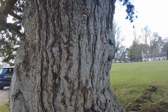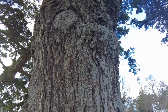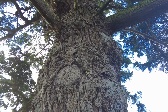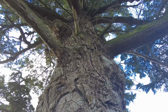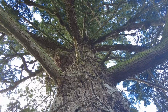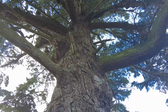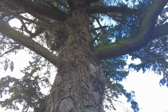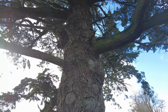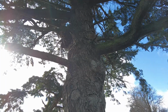So, a little test for you. I want you to have a look at this wonderful tree trunk, and more specifically the bark. And as you can see, it is an absolutely magnificent tree. And as I pull out a little bit, you can start to look at the bark in a little bit more detail, perhaps. And it may well be that you can actually start to see some patterns in the bark.